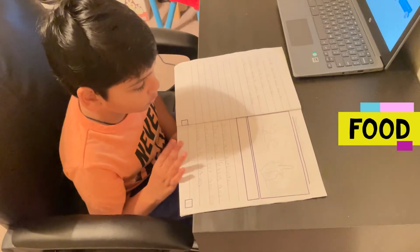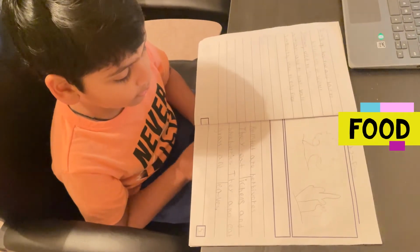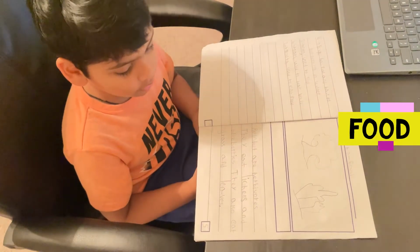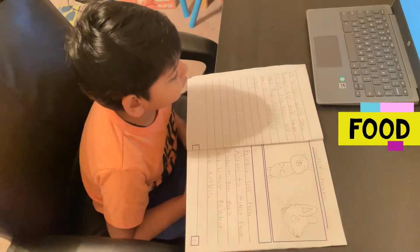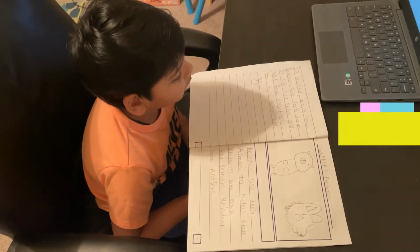Chapter 2. Food. Reindeer are herbivores. They eat lichens and blueberries. They also eat grass and leaves. In winter, during snow, reindeer use their hooves to dig the snow and eat food. Sometimes they also eat maggots.